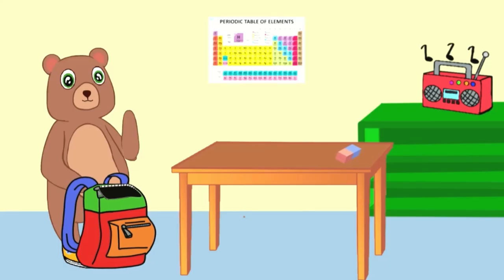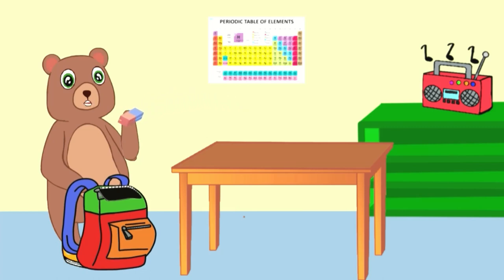I need an eraser. Can you help me find my eraser? Yes, that is my eraser. Thank you. I will put it in my bag.